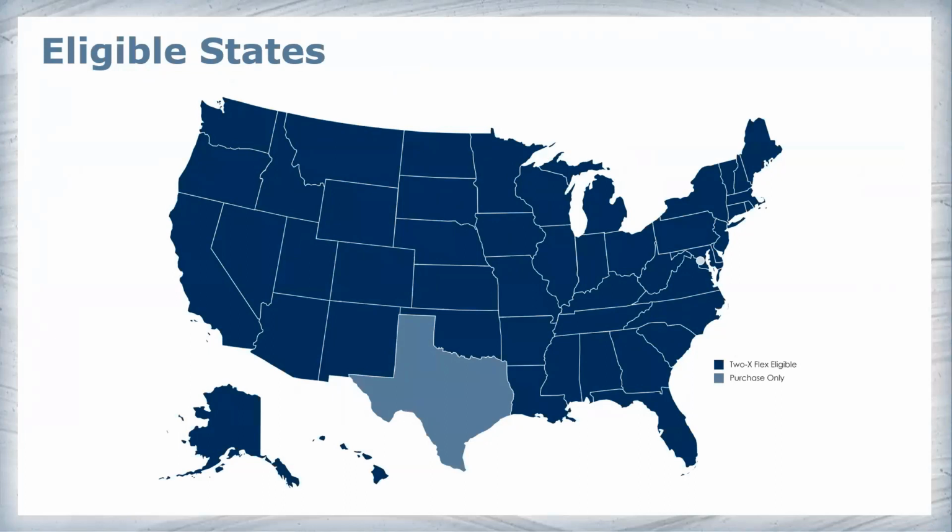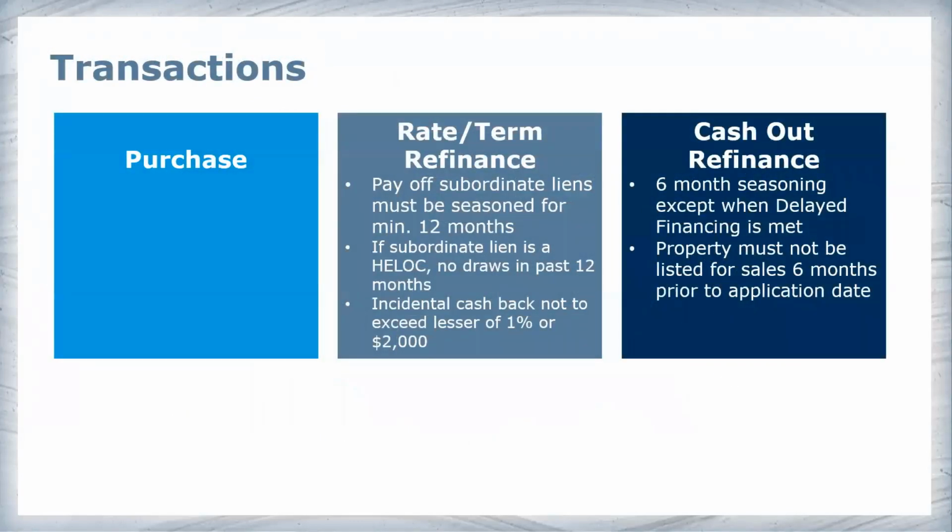Eligible states: purchase, rate and term, and cash out refinance are all available except in the state of Texas, where this program is only available as a purchase only. Types of transactions include a purchase and rate and term refinance. With rate and term refinance you can pay off subordinate liens, which must be seasoned for a minimum of 12 months. If a subordinate lien is a HELOC, they must have no draws in the past 12 months. And their incidental cashback is not to exceed the lesser of 1% or $2,000.